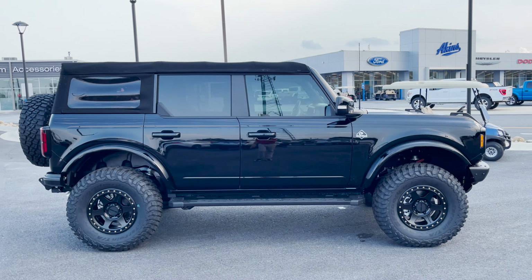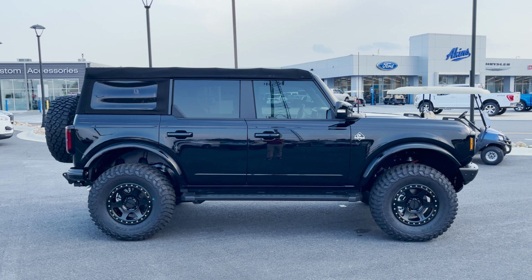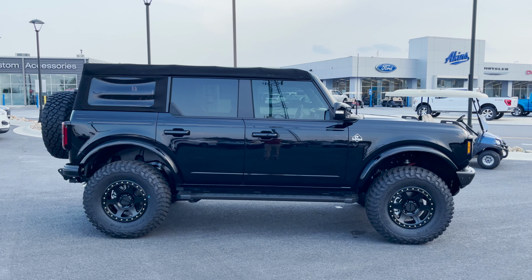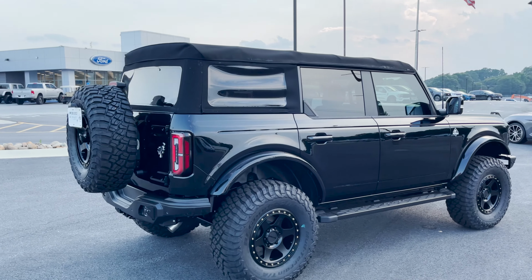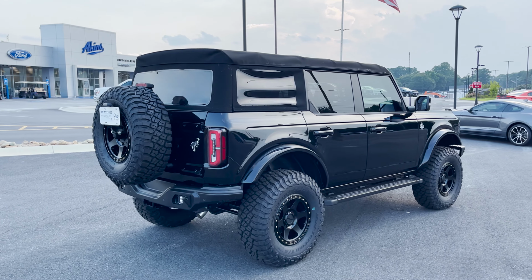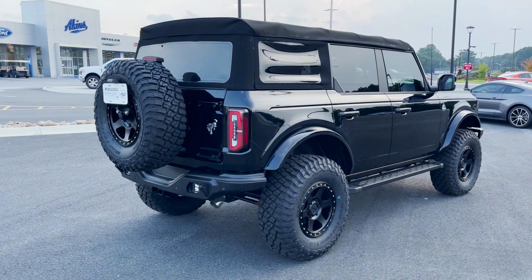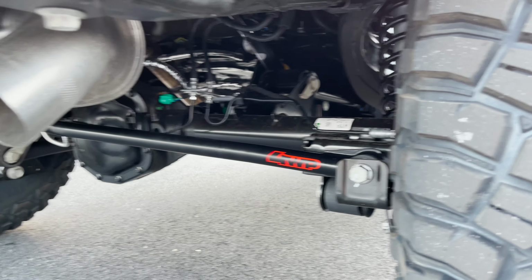So this shot right here really is my favorite because it has that vintage Bronco look to it. It has an old school look and a modern new school look to it as well. Ford did a great job, and everything they put into making this what it is, they hit a home run. Love it, y'all.